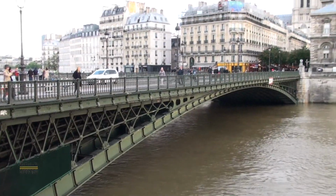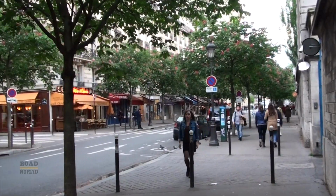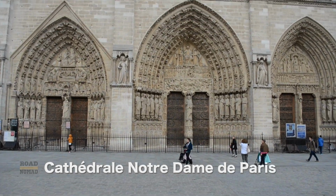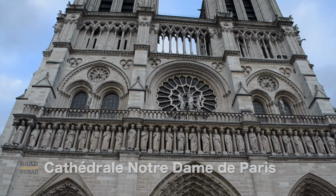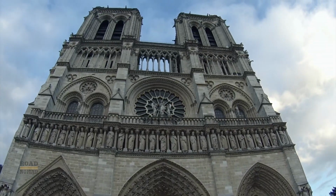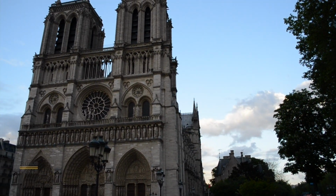We get off near Ile de la Cité. This is kilometer 0 of the French highways and considered the official center of Paris, right here in front of Notre Dame. This is another one of those iconic places in the French capital, the great Gothic cathedral. And it took a long time to construct, over 180 years in total from 1163 to 1345. It is a magnificent building.